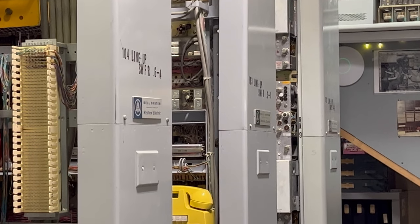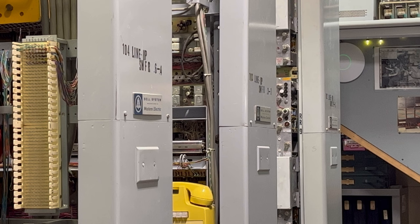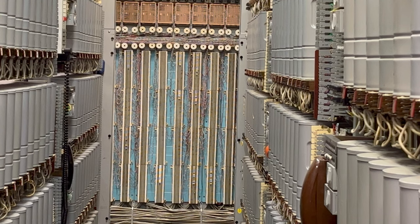The wall that is actually stairs to the attic of this building, there is an additional line of equipment that touches that wall, but it ends one relay rack short due to being a workbench and a walkway there. We're looking at aisles 104, which is on the right, and 105 that is on the left.